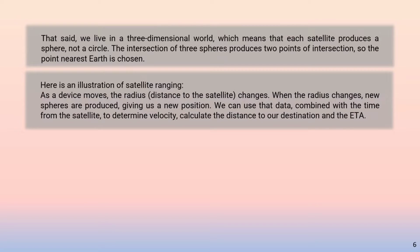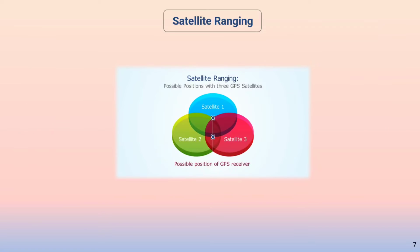As the device moves, the radius, that is the distance to the satellite, changes. When the radius changes, new spheres are produced, giving us a new position. We can use that data combined with the time from the satellite to determine velocity, calculate the distance to our destination, and the ETA.